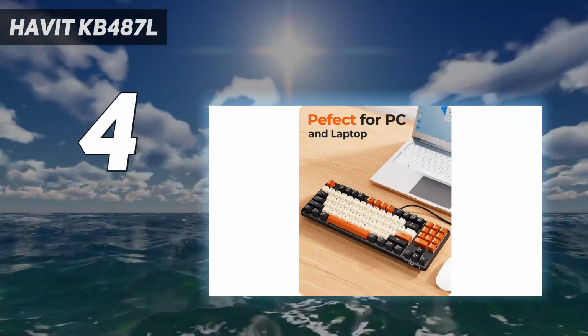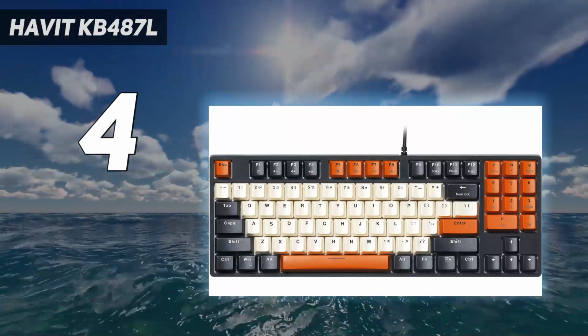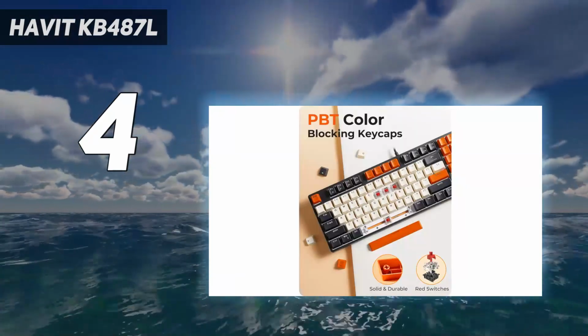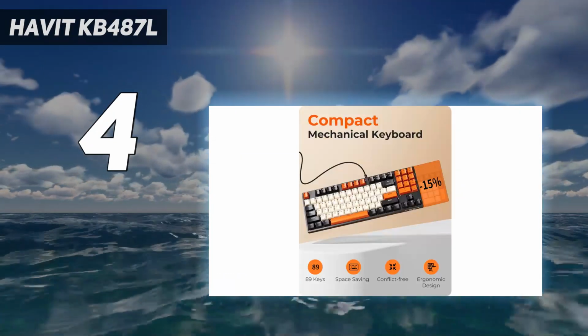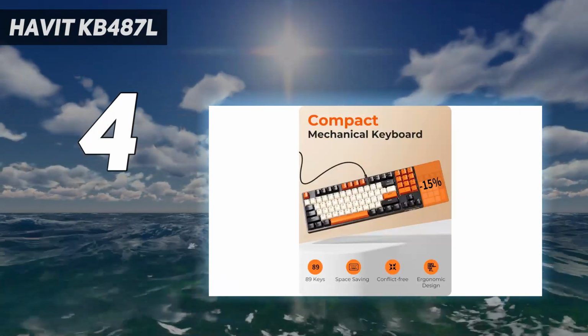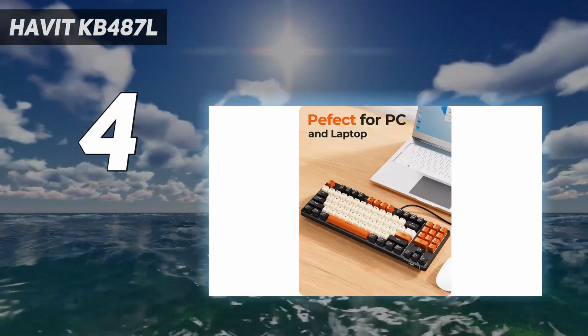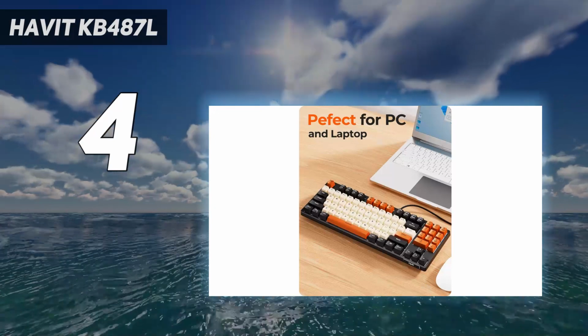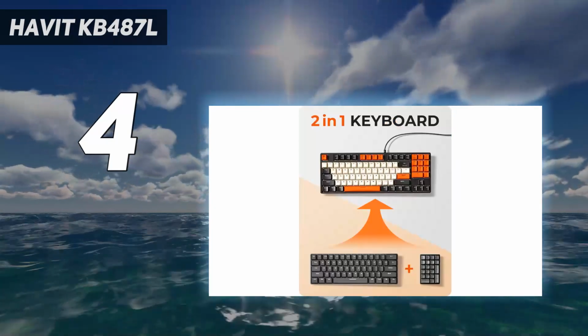Havit also equipped the KB487L with durable PBT keycaps that feel nice and boast a unique black, white, and orange color scheme that allows the KB487L to stand out among the sea of monochromatically faced keyboards currently available. This doesn't look or feel like a budget mechanical keyboard. Luckily, the KB487L's beauty is more than skin deep.